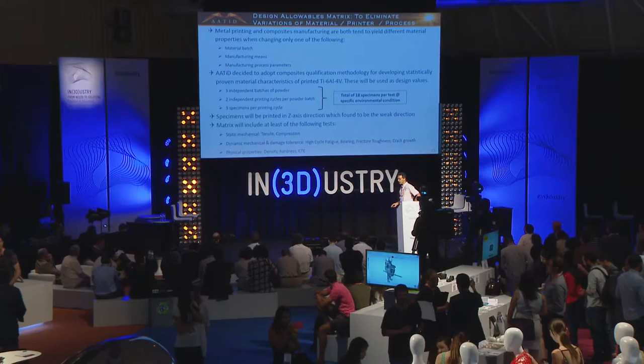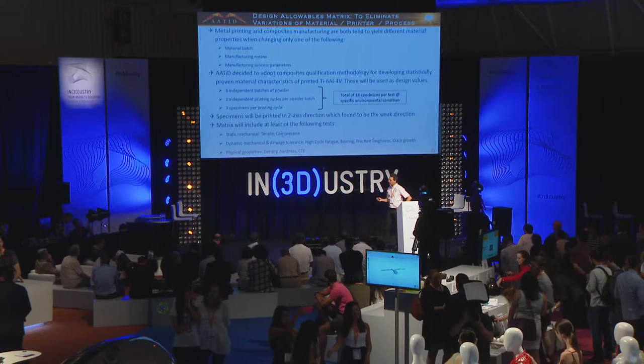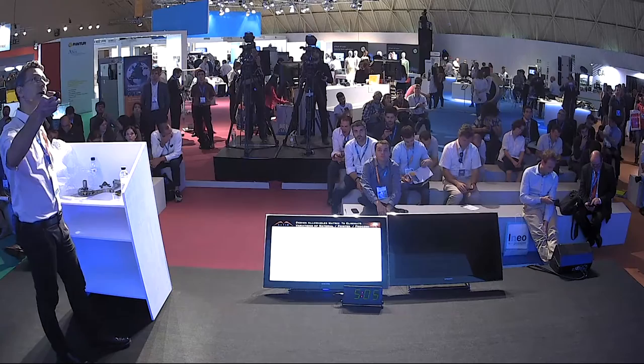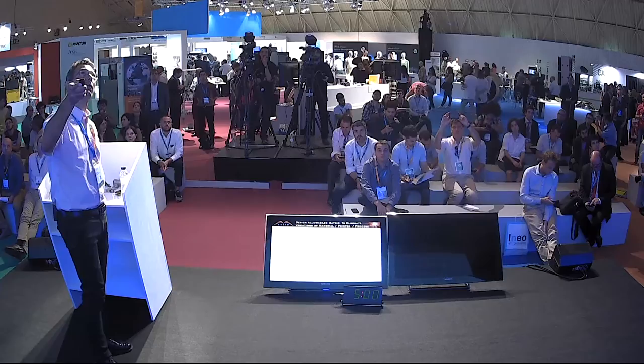Also, we define a design allowables matrix because, as I said, metal printing tends to yield different material properties when changing only one of the following: material batch, manufacturing means, this is the printer, and manufacturing process parameters. It is very similar in concept to composites manufacturing. And because of that, we decided to adopt the composites qualification methodology for developing the design values.